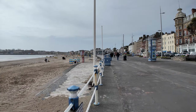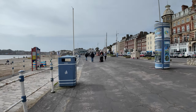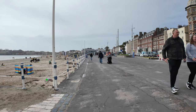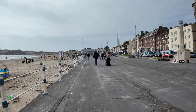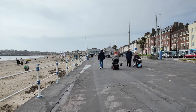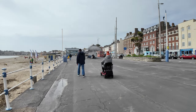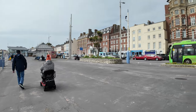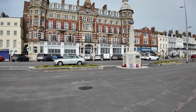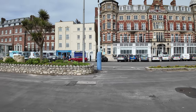See more interesting things. And no one's drunk today. Yet. There, the Royal Hotel. That's a big old listed building, I think. Most of these buildings are listed along here, I would imagine.